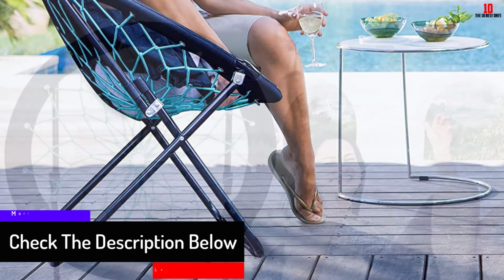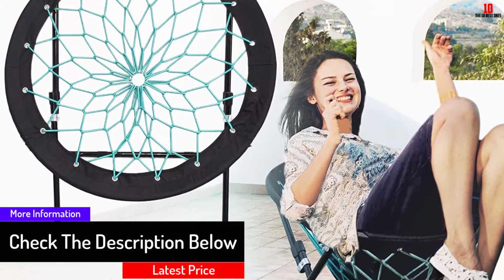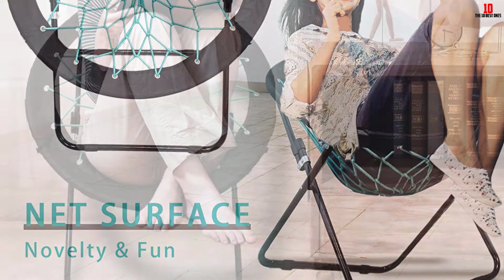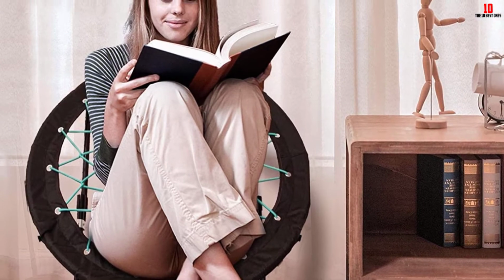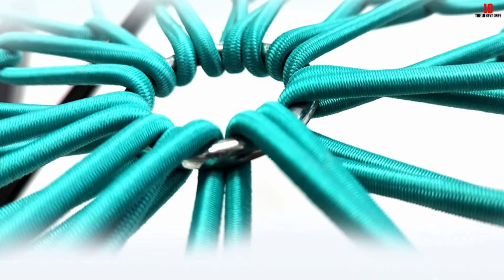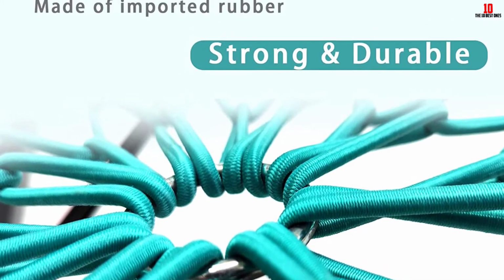The seat is designed with a maximum weight capacity of up to 300 pounds and the steel frame is sturdy, durable, rust-proof and not easily deformed. The bungee dish chair is suitable for a variety of places, including at the beach, office, balcony, bedroom, and garden or even while camping. It comes with a lightweight design of just 38.5 pounds and among its notable features includes.